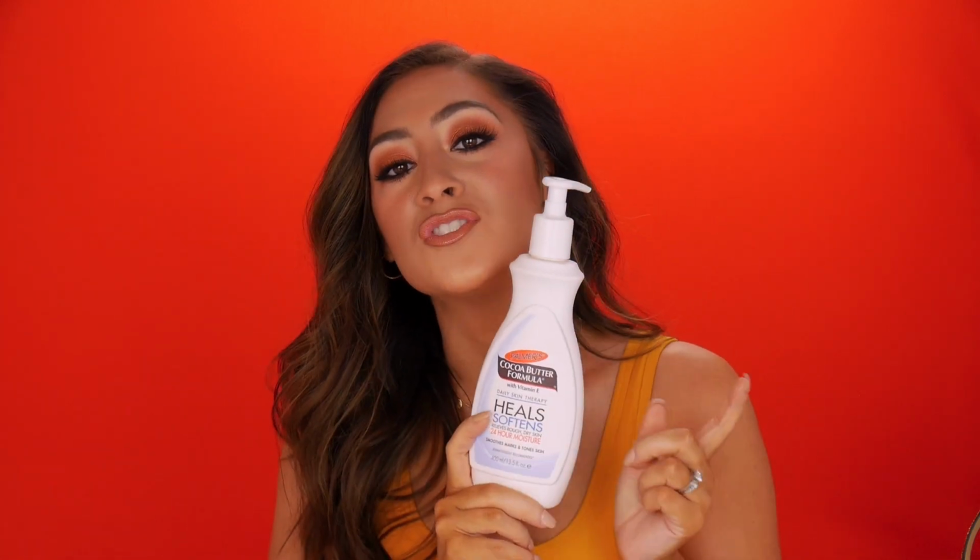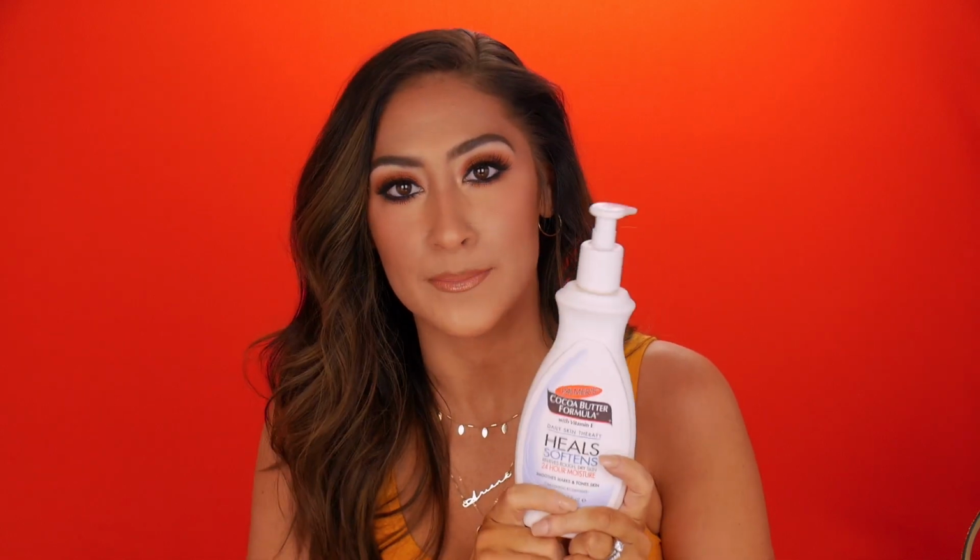And I don't know about you guys, but I shave my legs every single day in the summer. So this guy is so gentle that it doesn't ever irritate my skin. Huge fan of that. Also, it is so rich. It feels so good going on. It's also so inexpensive. It smells like chocolate. I mean, your skin is going to smell delicious and edible after this. Another reason why it's my favorite.